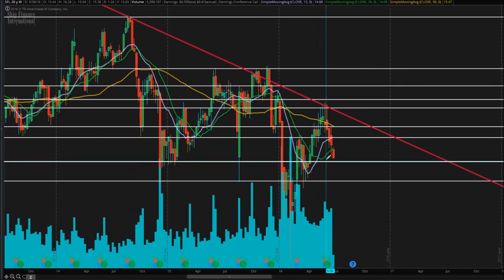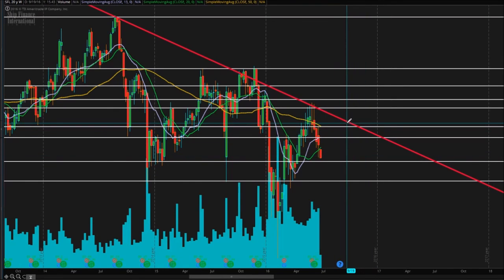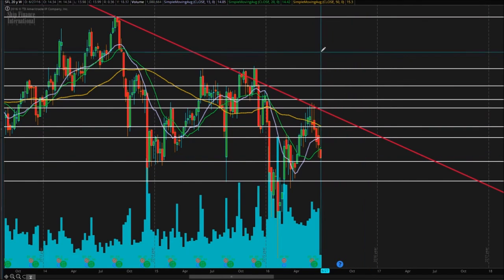That's my assumption. And based off the averages, we still have to beat this 50-period average, but indeed the 13 and 20 are starting to look more bullish. So it does make sense that that could happen. There's not much else to take a look at on this chart.